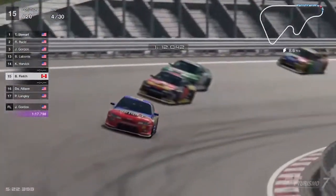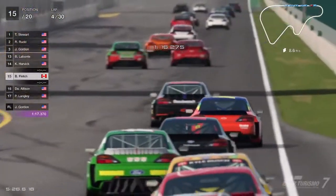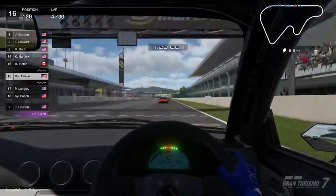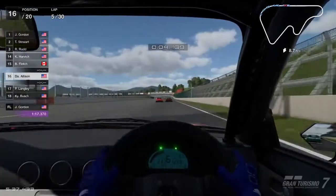Oh, I thought he was going to smack into Kevin Harvick there. Oh, look at that really shallow entry that he has. I think those cars behind him are really going to gain on him. On board with Davey Allison, 28 Yates car.